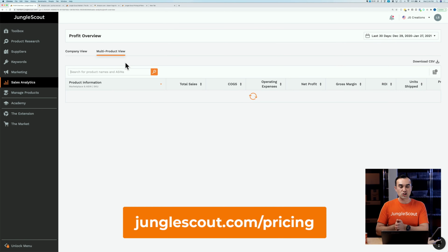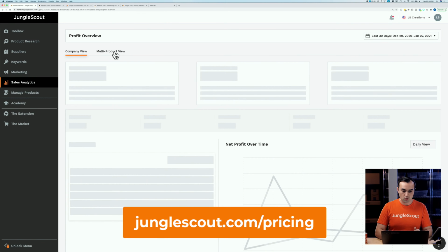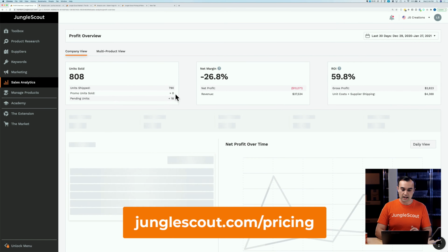You can add in additional expenses. So while we pull in all of your Seller Central costs, you can actually add in individual ones that are off Amazon expenses as well, so that you can get an overview of how your business is doing as a whole, or you can check out how each of your individual products is doing. So yeah, company view or individual product view. It's like a little command center. When I log into my account, this is where I come at the start of each day just to see how the business is performing. So sales analytics is great.